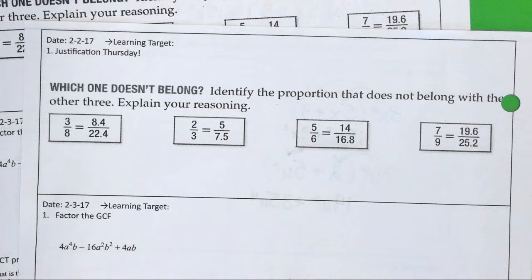You need to do both proportions in number 1 and question 2 before the song I play ends. How long is the song? It's normally like a 4-minute song. Make sure number 2 says your hint is to convert. Make sure you do convert before you begin.